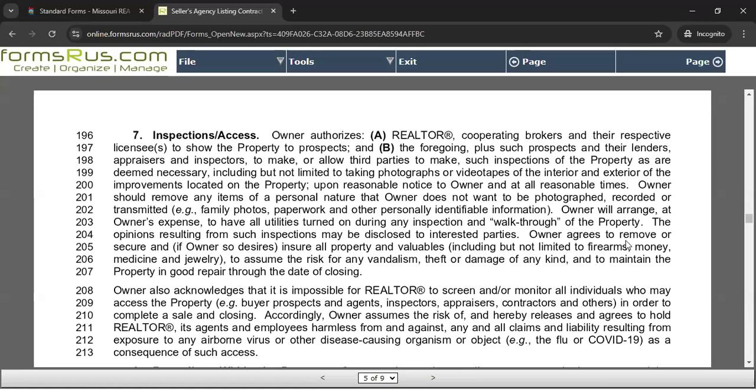And then it also says owner agrees to remove or secure and insure property and valuables, including but not limited to firearms and money, and assume the risk of vandalism, theft, or damage of any kind, and to maintain the property in good repair condition. So to me, this paragraph is very much, we're going to have people in and out of your house. If you don't want it seen, put it away. If you don't want it taken, put it away.